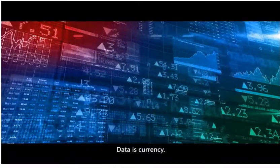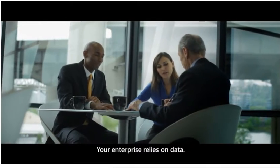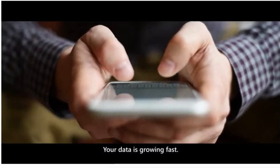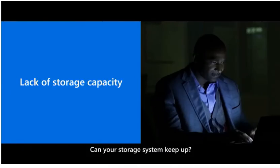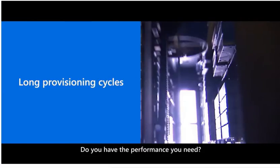Data is currency. Every transaction relies on data. Your enterprise relies on data. Your data is growing fast. Can your storage system keep up? Do you have the performance you need?